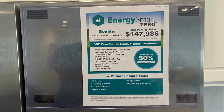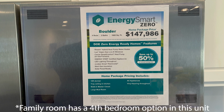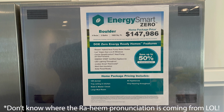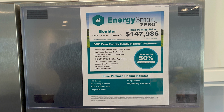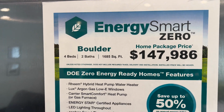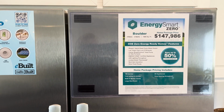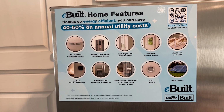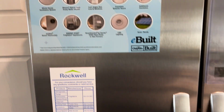So what we have here is the Boulder, 4 bedrooms, 2 bathrooms, 1,685 square feet. MSRP on this house is $147,986. They got the Rahim hybrid heat pump in here. We got the low-E windows, Carrier Smart Comfort heat pump or gas furnace. Energy Star appliances, LED lighting all throughout. They got the ecobee smart thermostat, next gen insulation, and this thing's already solar panel ready. So a lot of these houses are what they call Energy Smart Zero. These manufacturers are being more conscious of people trying to be on solar and have energy efficient homes, which is good for a house in these small footprints. So we got some of the extra amenities here too as well. Good stuff.